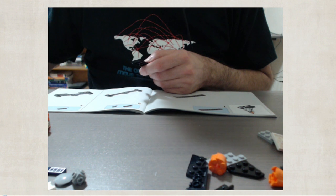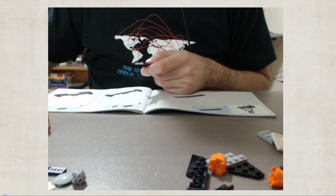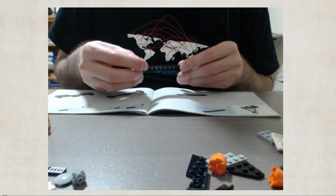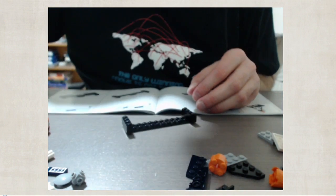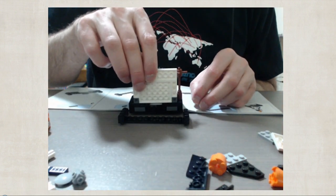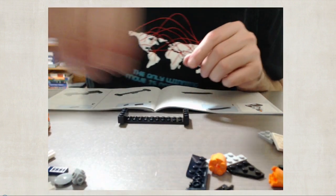Have a look. Right. Where's the other 4? There we go. So, again, we're building the base. This one's done in a different way to the previous one, interestingly. I don't know if it's bigger. Is it bigger? Slightly bigger. Wait, that's the size, but interesting that they've done it in a very different way. I suppose it's to keep us on our toes.